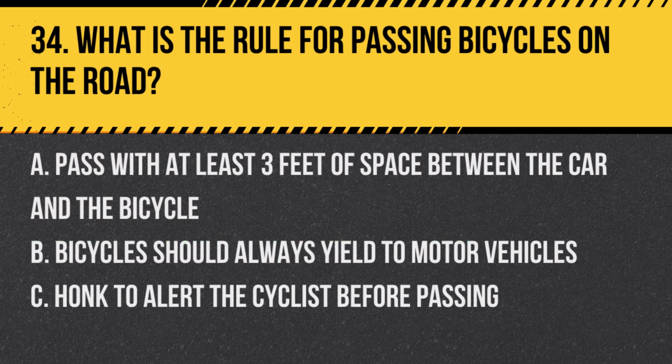Question 34. What is the rule for passing bicycles on the road? A. Pass with at least 3 feet of space between the car and the bicycle. B. Bicycles should always yield to motor vehicles. C. Honk to alert the cyclist before passing. Answer. A. Pass with at least 3 feet of space between the car and the bicycle. This buffer zone provides safety for cyclists.